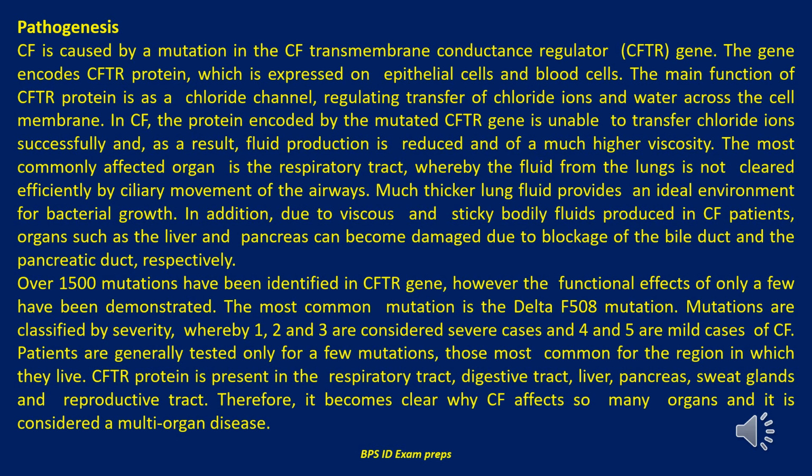Over 1,500 mutations have been identified in CFTR gene, however the functional effects of only a few have been demonstrated. The most common mutation is the delta F508 mutation. Mutations are classified by severity, whereby 1, 2 and 3 are considered severe cases and 4 and 5 are mild cases of cystic fibrosis. Patients are generally tested only for a few mutations, those most common for the region in which they live.